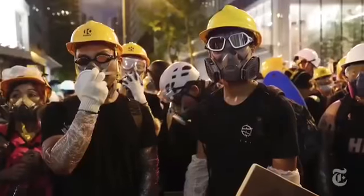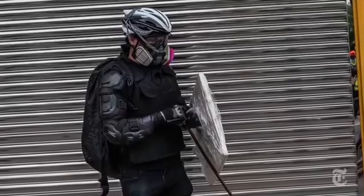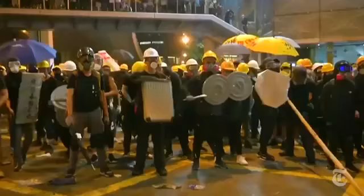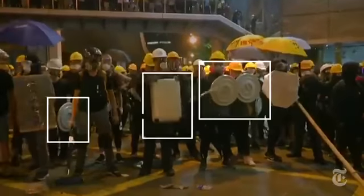On the front lines, many demonstrators wear makeshift armor. Saran wrap becomes skin protection, while garbage can lids and luggage are made into shields.